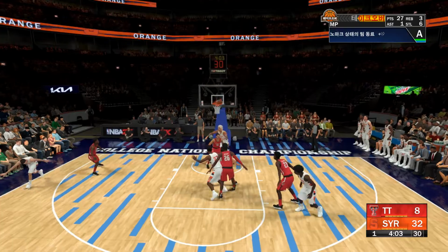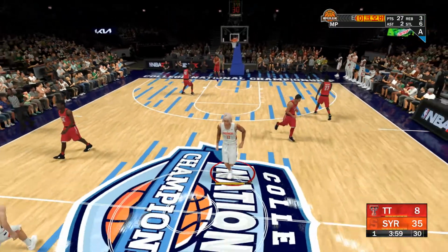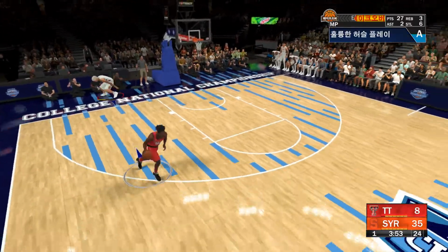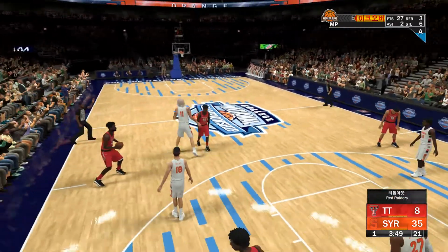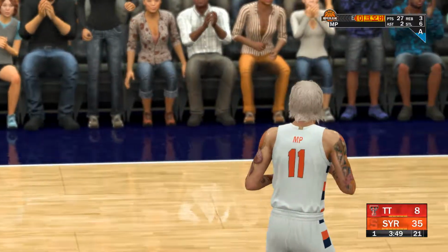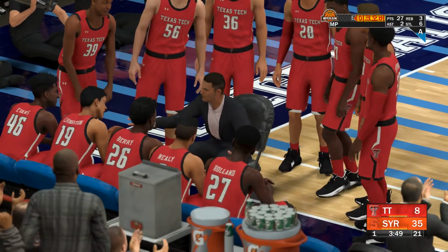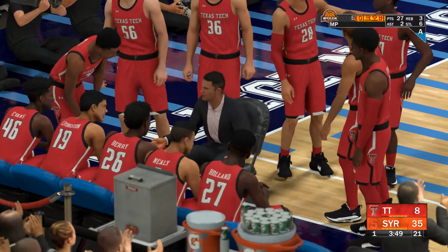You talk about programs on an upswing the last few years. Texas Tech is right at the top of that list, making the tournament 4 of the last 6 seasons. Dives for it. Now here is Evans, covered by MP. Now a timeout called by Texas Tech. And for the Red Raiders, recruits are starting to take notice. They're adding 4-star prospects on the regular now, which gives them the firepower to maintain that momentum.